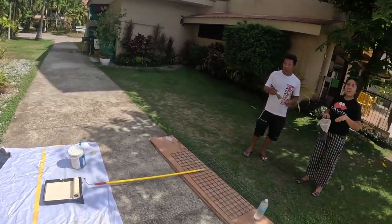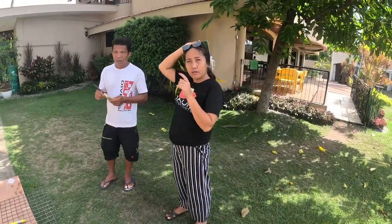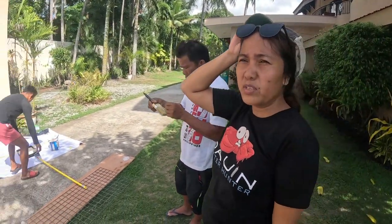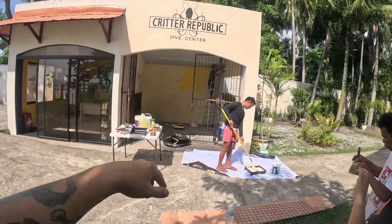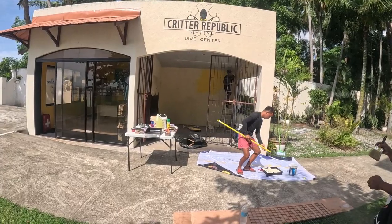Just paint it. The guy will be here tomorrow for the finalization of the... The window guy's coming tomorrow? Yeah, but they're going to put it on this coming Wednesday. So there'll be a window there next week. Tomorrow or Monday, I don't know.